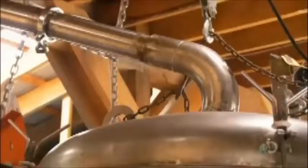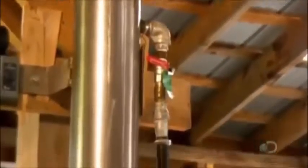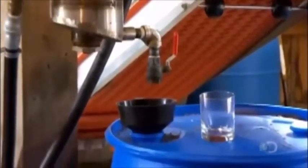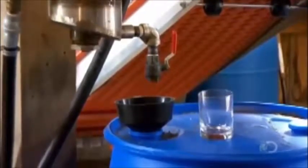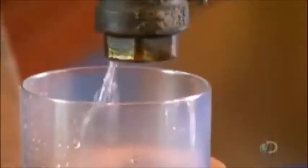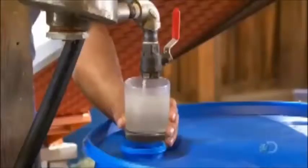This bursts the glands located primarily in the petals, to a lesser extent in the leaves and stems, releasing the oil. To collect that extracted oil, they feed cold water into a coiled pipe running through the still. When the hot steam hits that cold pipe, it condenses, transforming back into water. Only now, that water contains lavender oil.